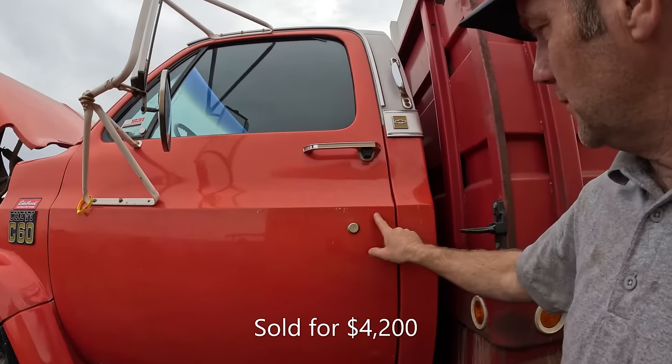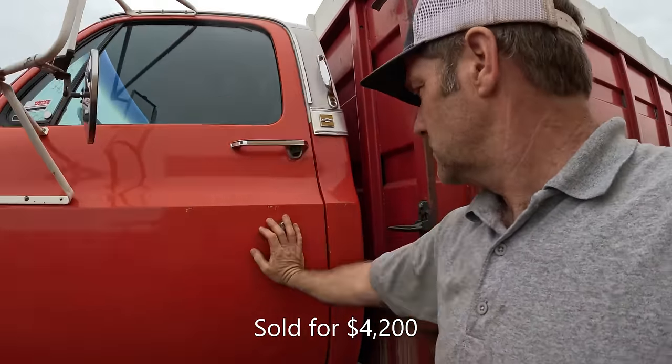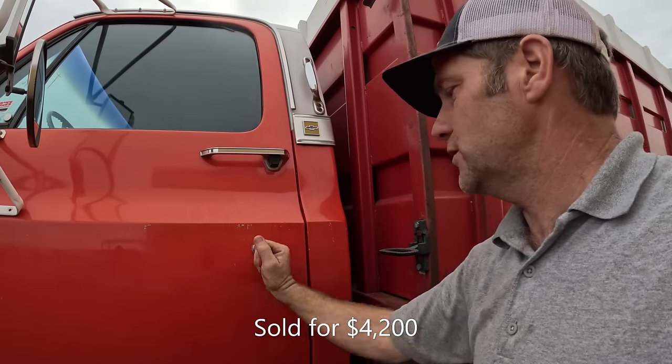The door is actually still up. A lot of times on these older ones, the door hangs down because the hinge is worn out. The door hangs down a lot. This one's actually got good hinges, hadn't been used that much.